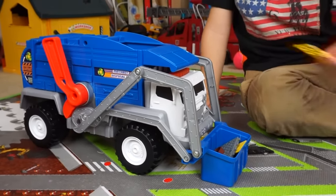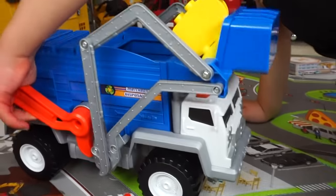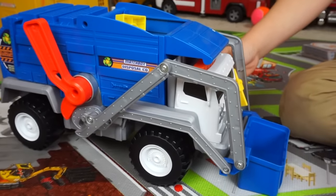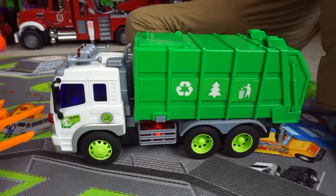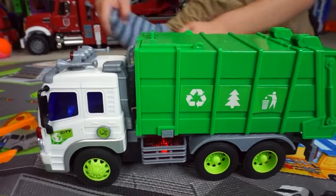Putting in some refuse. All right, lift her up. I like to put bobby pins in here. Wow, it's full. Yes, your sister Ruthie gets her hair stuff everywhere. We use them as trash. You press this? Oh, is this the one with the horrible noise? Yeah. Oh, boy. It's a really cool truck.